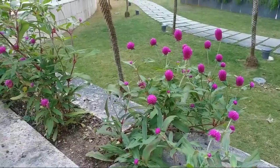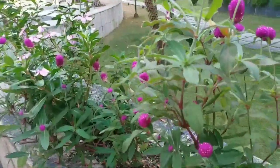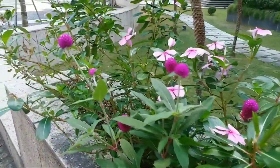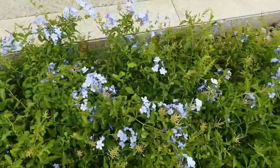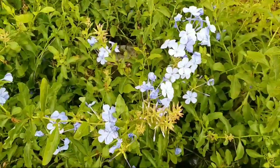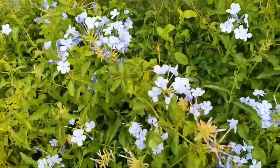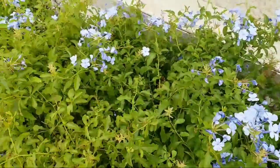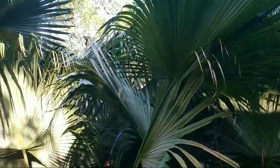I don't know what's the name of this flower, but it's really beautiful though. It is round and purple, pinkish purple in color. I also love the color of these tiny flowers. They look like they're bluish, whitish, cute flowers. I think these are baby palm trees.